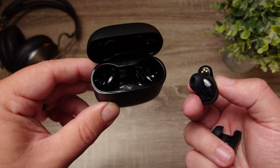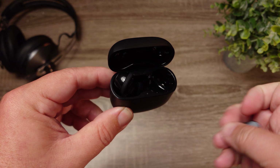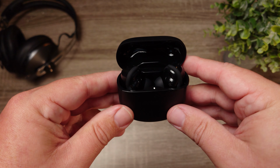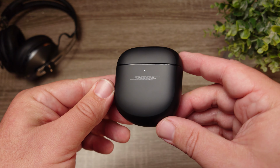And the noise canceling, again, is top notch. So the Bose QuietComfort Ultra earbuds are definitely the number 1 pick when it comes to the best noise canceling you can get. Now, the honorable mentions that I wanted to throw in here, because again, there's so many out there that I didn't want to overlook.